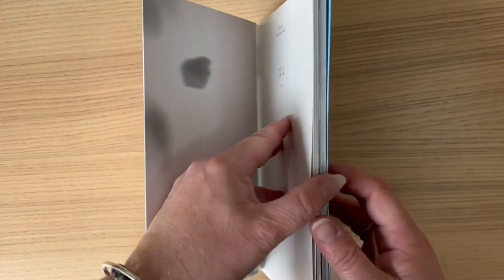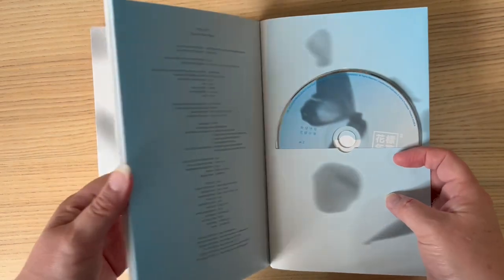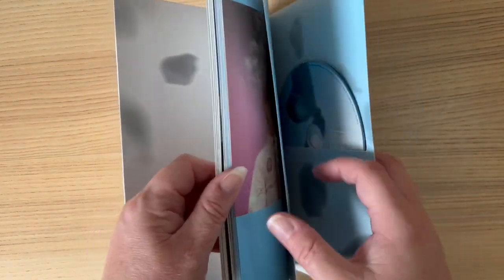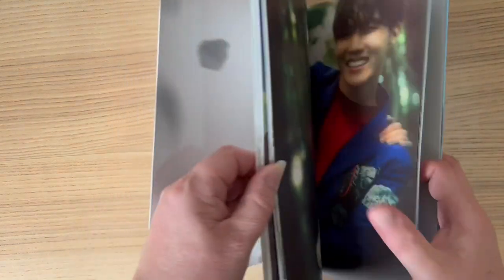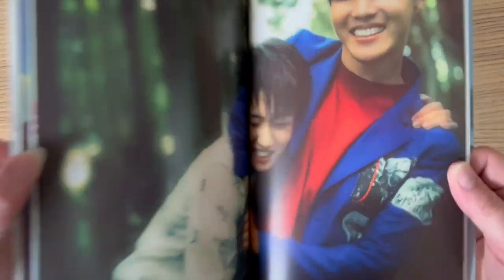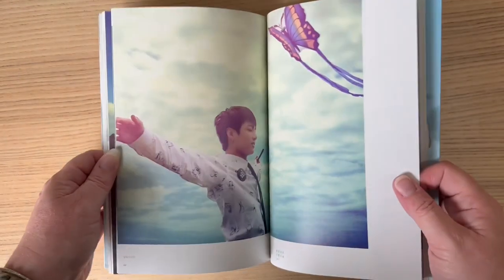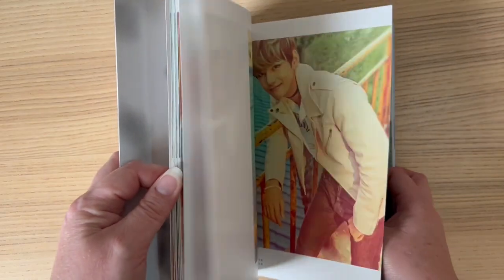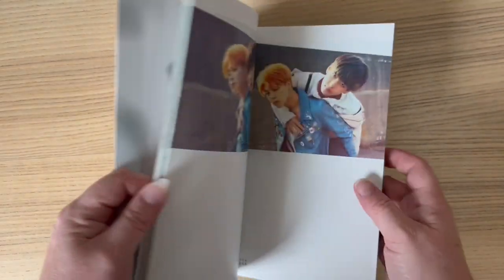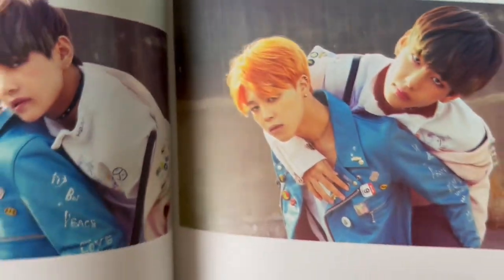So here is part two. The CDs at the back. Now, I chose the blue ones because blue is my favorite color, but they do have these in a pink version, but I wanted blue. Look at that. I love these photos. They're beautiful. Can I just say, I love Jimin with this orange hair. I don't know why. Very cool.